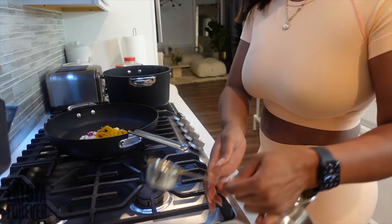Lime. Stir it in there. Mmm. It's delicious. So good. Mmm. Yummy. Y'all. My lentil soup. Thought I spilled it. It's so delicious.